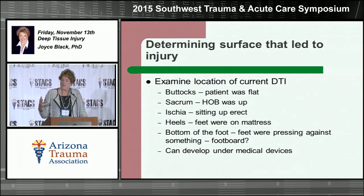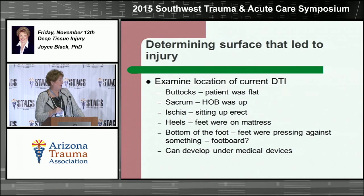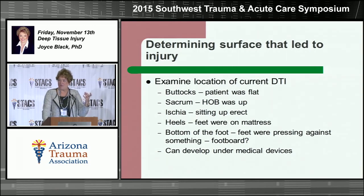So if the ulcer's on the buttocks cheeks itself, the patient was flat at the time that injury occurred because the buttocks are in contact with the surface. So that's what the OR ulcers and the backboard ulcers are going to look like, and the prolonged ER stays if the patient's flat, that's where the ulcer's going to appear. If you see the ulcer on the sacrum, it means the head of the bed was elevated. If you see them on the ischium, it means the patient was sitting fairly erect. With today's progressive mobility guidelines, we're seeing a lot of folks with ischial and low buttocks ulcers.